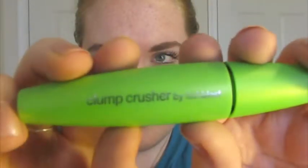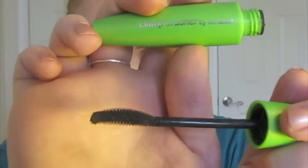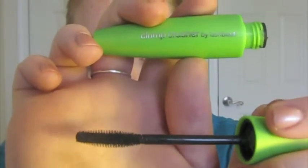Keeping up with the theme of eyes, I have the Clump Crusher by Covergirl mascara. This mascara is something that I discovered just this past year. It is fairly new at the drugstore, it came out probably at the beginning of this year, I don't remember exactly when, but it's been around for a little while and I've absolutely loved it ever since I picked it up a couple months ago. But this month in particular, I've been loving it just on its own.